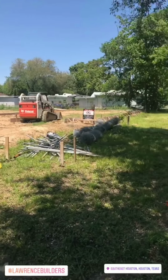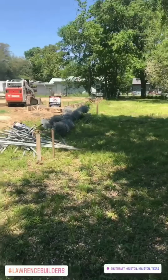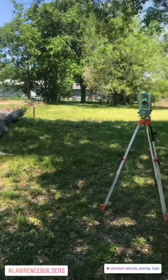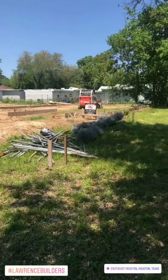So I had to get some more dirt moved in the corners. Got a low spot. We're gonna fill that in where the forms are. And also our survey guys, they came out today. I thought it was gonna be tomorrow, but they went on and came out today.